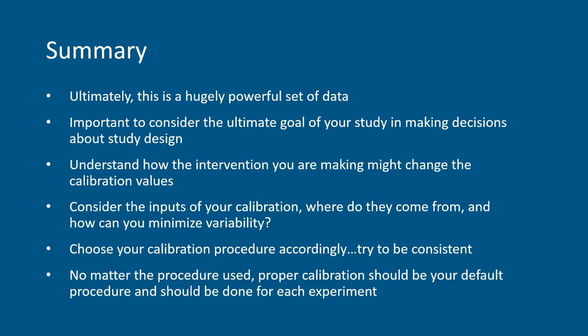But again, you may not need all of these values, and it's important beforehand to identify from your study design what exactly you want to get out of your pressure volume study. And then, once you apply your calibrations, how will your analysis techniques influence the data that you're going to get from this? So it's important that you choose your calibration procedure accordingly.